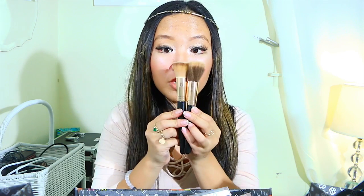Also in the bottom of this box thingy, I don't even know what to call it, I've got my brushes. I've got two contouring brushes that I use for my cheeks, and I use this one for my nose and for my forehead. Then I use this fluffy roundish brush for my blush, and these two to blend.